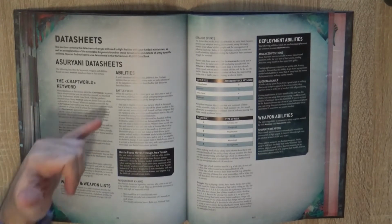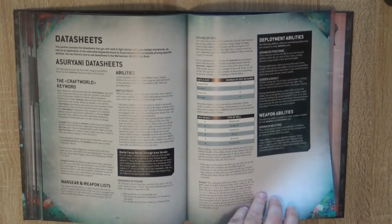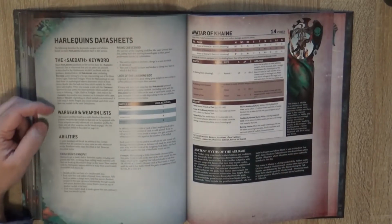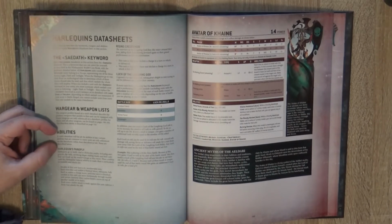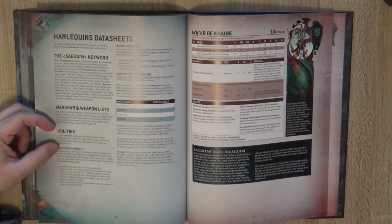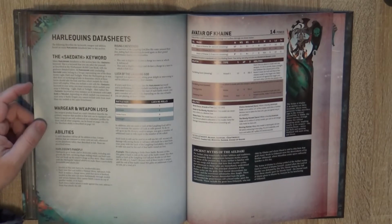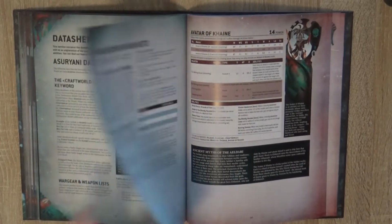They have the Battle Focus ability, so they can advance and shoot. And they have the Favorite of Khaine, and then they have the Strands of Fate, so they have all these rules. And then a similar thing for the Harlequins. We have the Saedath, then we have the Harlequin Panoply, so they have a 4+ invulnerable save. And then they have the Rising Crescendo, so they can charge even if they advanced, okay? And then you have the Luck of the Laughing God, that is very similar to this.